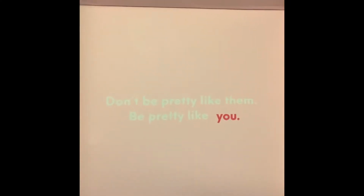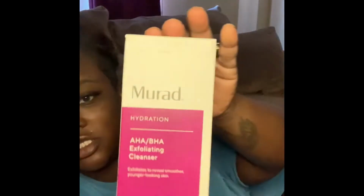First thing, when you first open it, it says this. And I see I got this Merritt Hydration AHA BHA exfoliating cleanser to reveal smoother, younger looking skin. So this is an intensive triple action exfoliator with a proprietary blend of salicylic acid, lactate, and okay. So I'm gonna have to try this out.